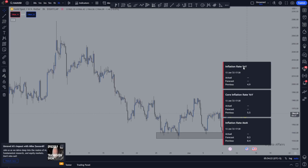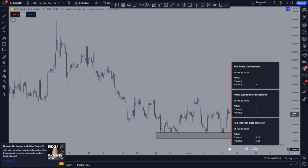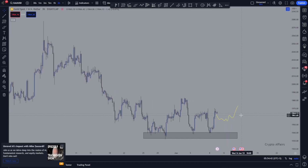The inflation rate is coming up, the core inflation rate, the inflation rate month to month. After that, PPI is coming on the 14th, and on the same day we're going to have the press conference from Powell, the FOMC economic projections and the Fed interest rate decision. So the coming week is pretty much volatile for the dollar, as well as the trickle-down effect we're going to have on EUR/USD and gold itself.